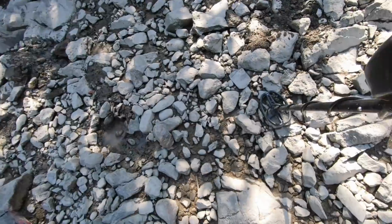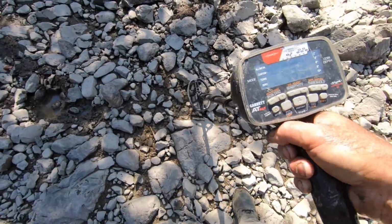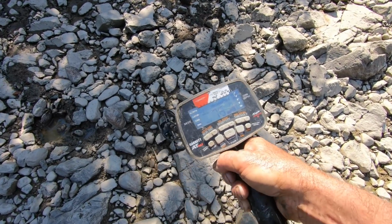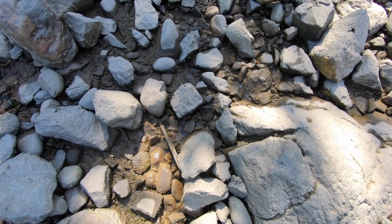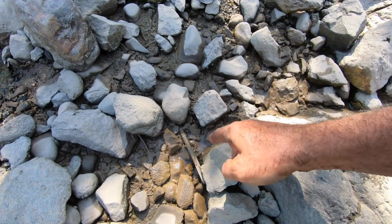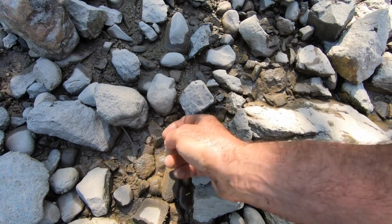What do you say? Okay, I figured I'd go ahead and get you out for this one. It sounds like it could be a goodie. Right there, nice high squeak. Right in here somewhere. Oh no, is that it? No, that's a rock.